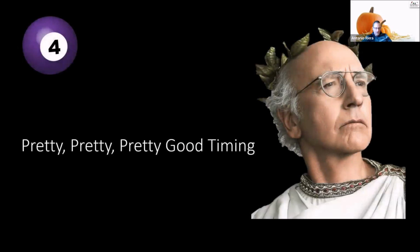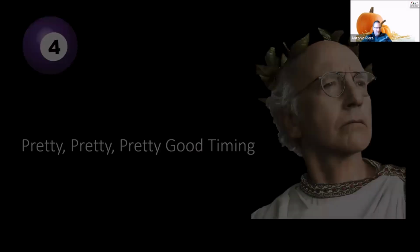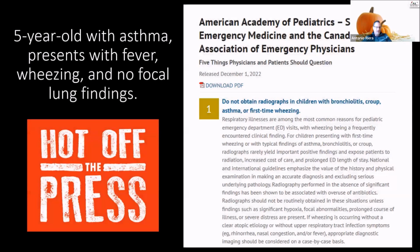Case number 4, pretty good timing. So I'm in bed, about to go for a shift. I get these AAP emails in my inbox, and I literally get the "do not obtain radiographs in children with bronchiolitis, croup, asthma, or first-time wheezing" as the suggested clinical practice guideline. I said to myself, oh, this is fantastic, because it doesn't say anything about lung POCUS. And so this was hot off the press.